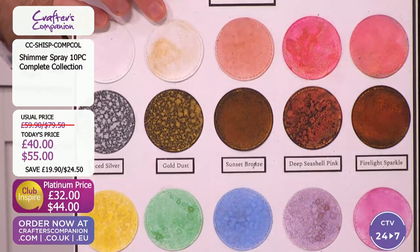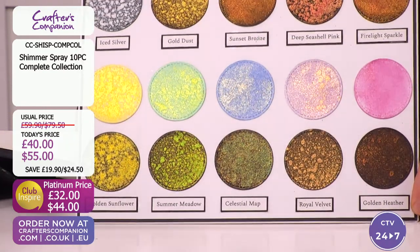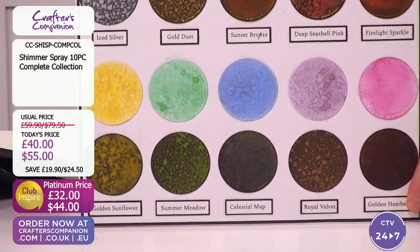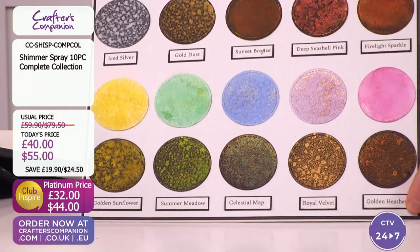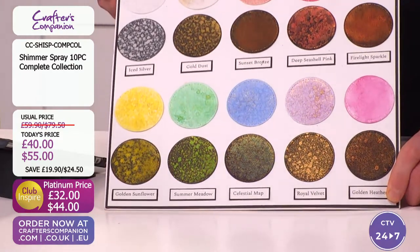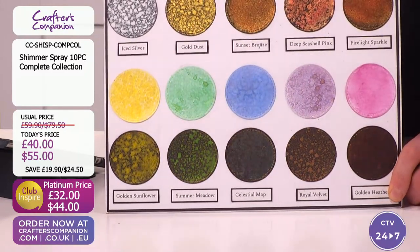As we go down to the bottom row, we can start here, actually, we go the other way. Golden heather is that beautiful one just here. The royal velvet, or as Leanne would say, royal velvet. You've also got your celestial matte, which is that beautiful blue. Summer meadow, again, that was the one that Debbie was just using in the last demo. And then you've got that beautiful golden sunflower as well.